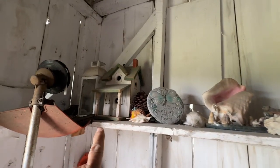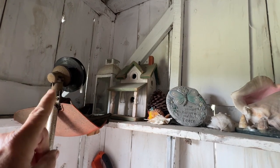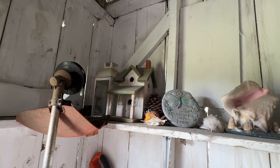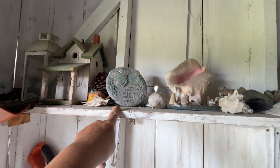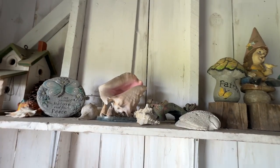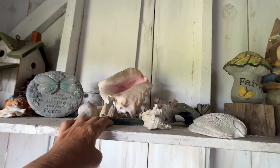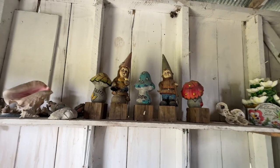The birdhouse my brother bought for me for my birthday one year. The lantern is from my daughter's bridal shower. My grandkids gave that to me one year for my garden. I love seashells. So I've had this seashell since high school. And then of course, you know, I like gnomes. Faith, hope, and love.